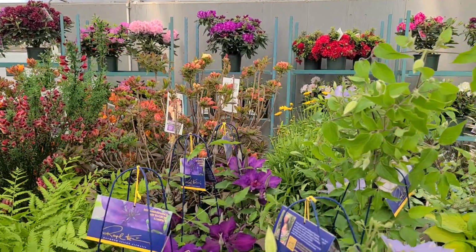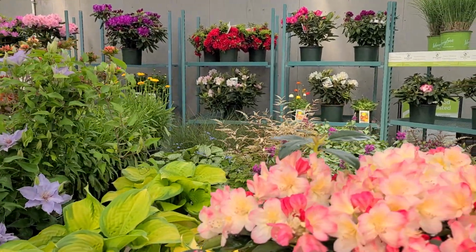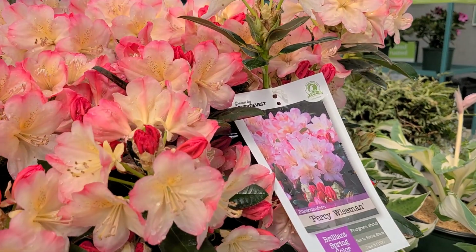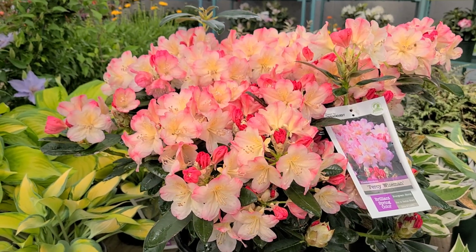When you hear people talking about calling rhododendrons the aristocrats of the garden, and then you look at plants like this beautiful one, this is Rhododendron Percy Wiseman, you can begin to understand why they are now so popular and why they're loved so much.